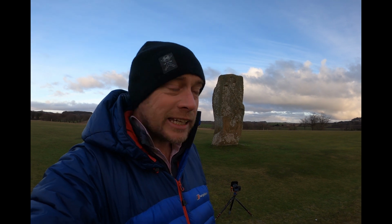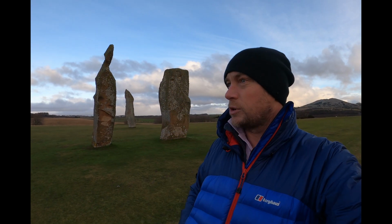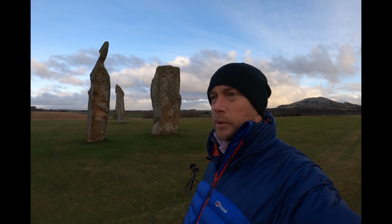Hi guys, and good morning from what's called the Standing Stones on Lodding Links. It is a very, very cold morning this morning. It's about -5. So what I'm trying to achieve here is going to go try and get a long exposure and some still shots. I'm sorry if my voice is a bit croaky, it's just like bloody frozen.